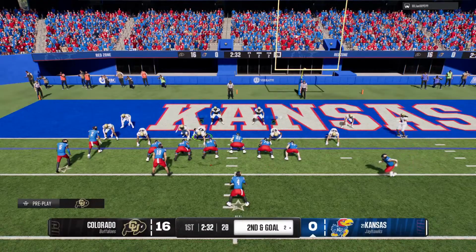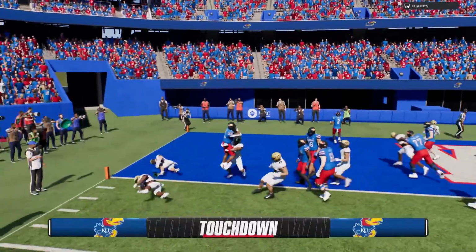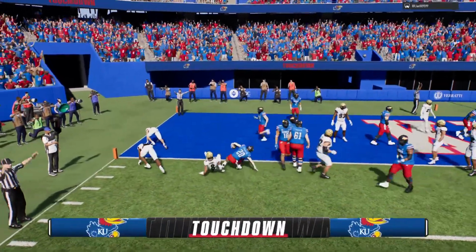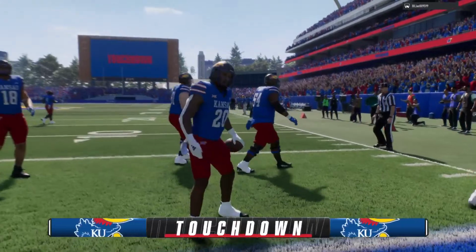Moving the running back, forcing the defense to adjust. Little touch pass to the receiver. Touchdown, Kansas! And they'll put that scoreboard operator to work and put 6 on the board.